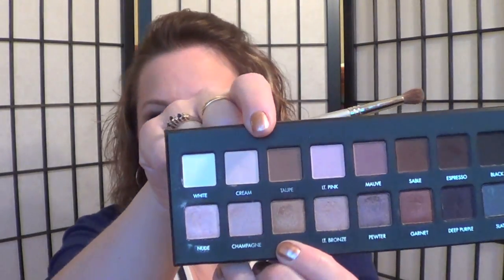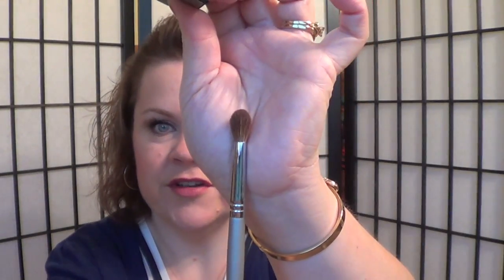And then into the crease, to blend it and give it a little depth, I used taupe. And I used that with my favorite crease brush, which is the Quo crease shadow brush in this silver line. They have a black line and a silver line. They have names other than black and silver, but I don't remember what they are.